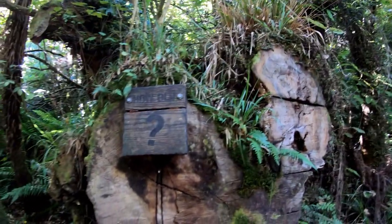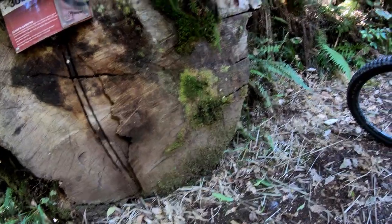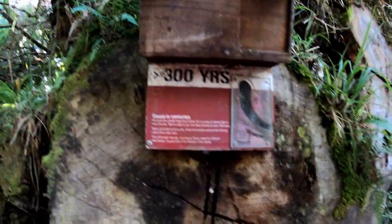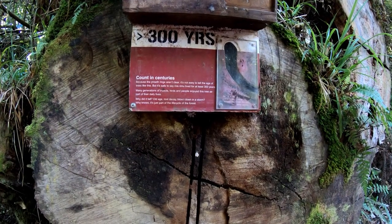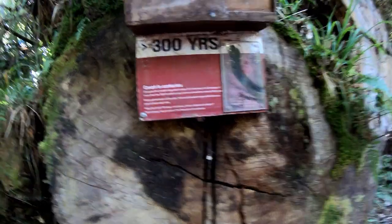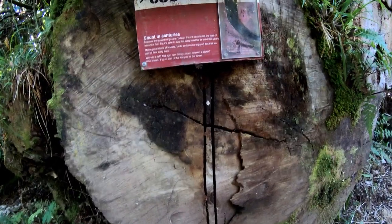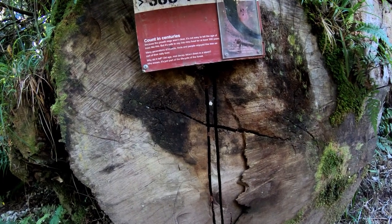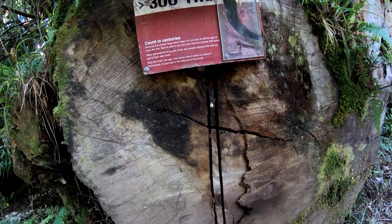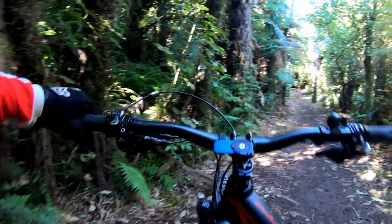All right, how old? I'm going to say 500, 300, centuries. Because the growth rings aren't clear, it's not easy to tell the age of a tree like this. But it's safe to say this rimu lived for at least 300 years. Many generations of insects, birds and people enjoyed this tree as part of their daily lives. Why did it fall? Old age, root decay, blown down in the storm, who knows? It's just part of the life cycle of the forest. Indeed. Beautiful tree. Amazing trees.